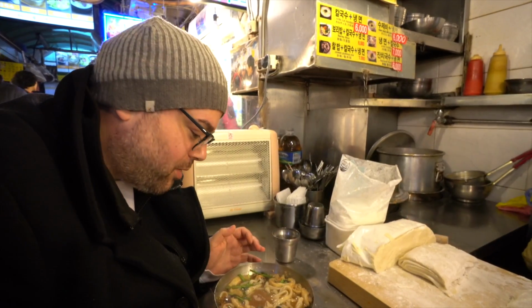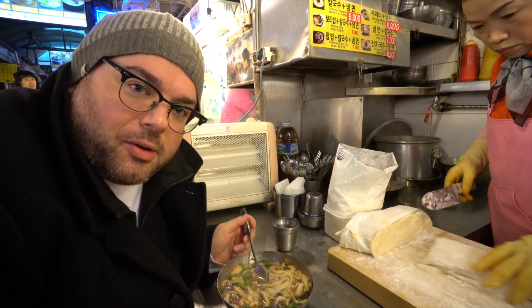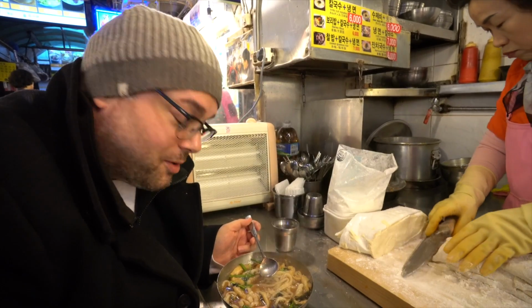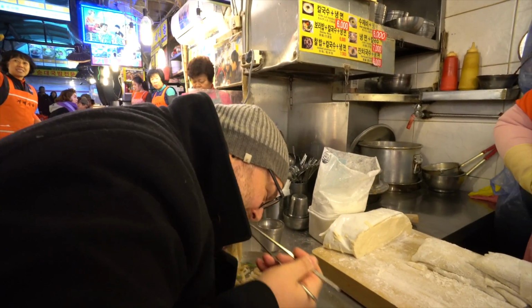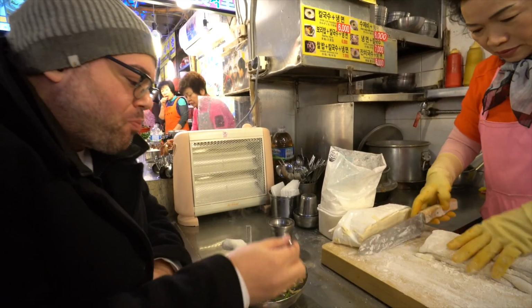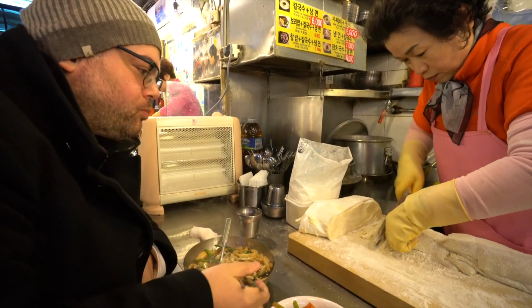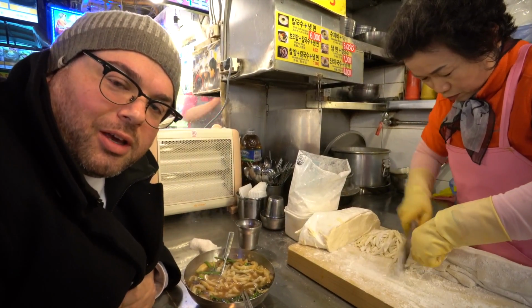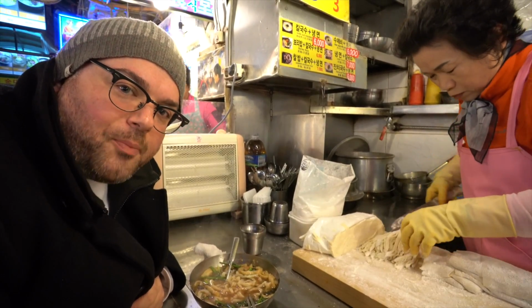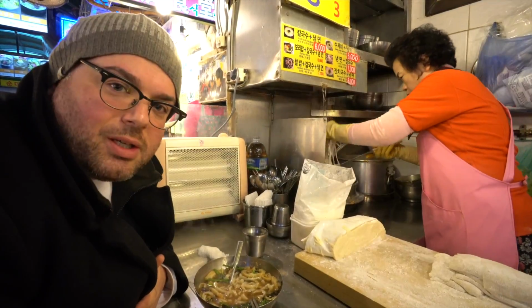Instead of shaking off the flour, and you're eating like shoulder to shoulder with everyone. The people walking by are bumping you. It's a really unique experience. The noodles are kind of like fresh pasta. Have you ever had fresh pasta? Fun to watch them.